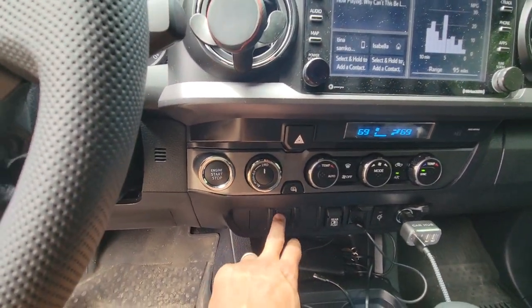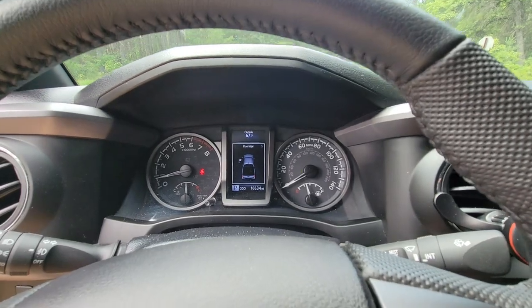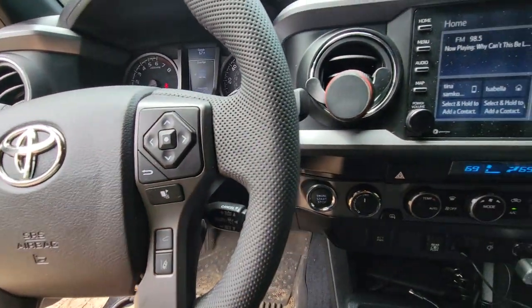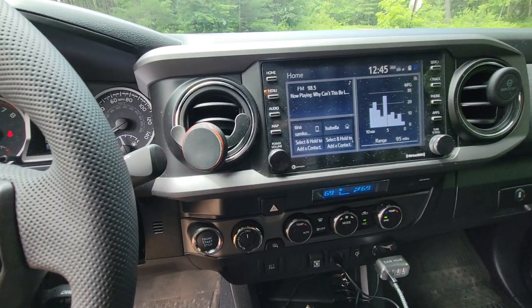I love the ECT button for pulling my trailer right there. You see it on the screen. It's basically tow haul mode. Cruise control is easy to set up. You know, I like the auto lights.